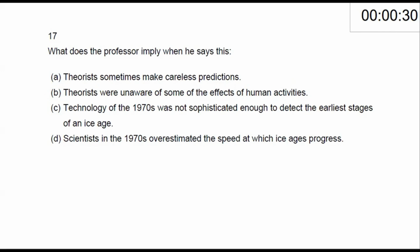In fact, back in the 1970s, a lot of theorists were predicting that the climate would start to cool and we'd slowly enter into a new ice age. And then they were puzzled as to why it didn't seem to be happening.